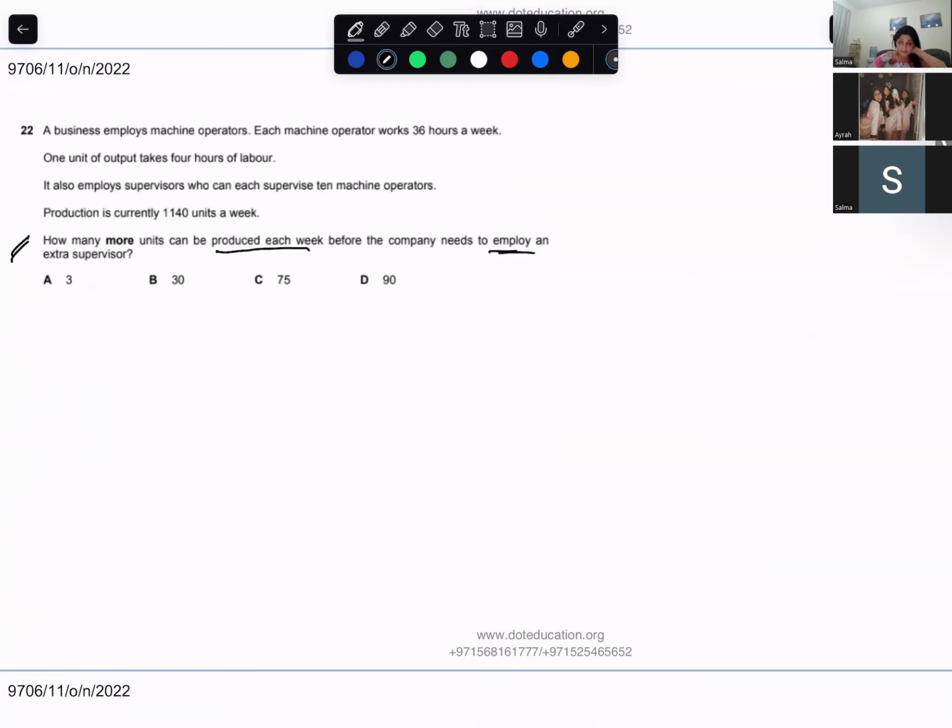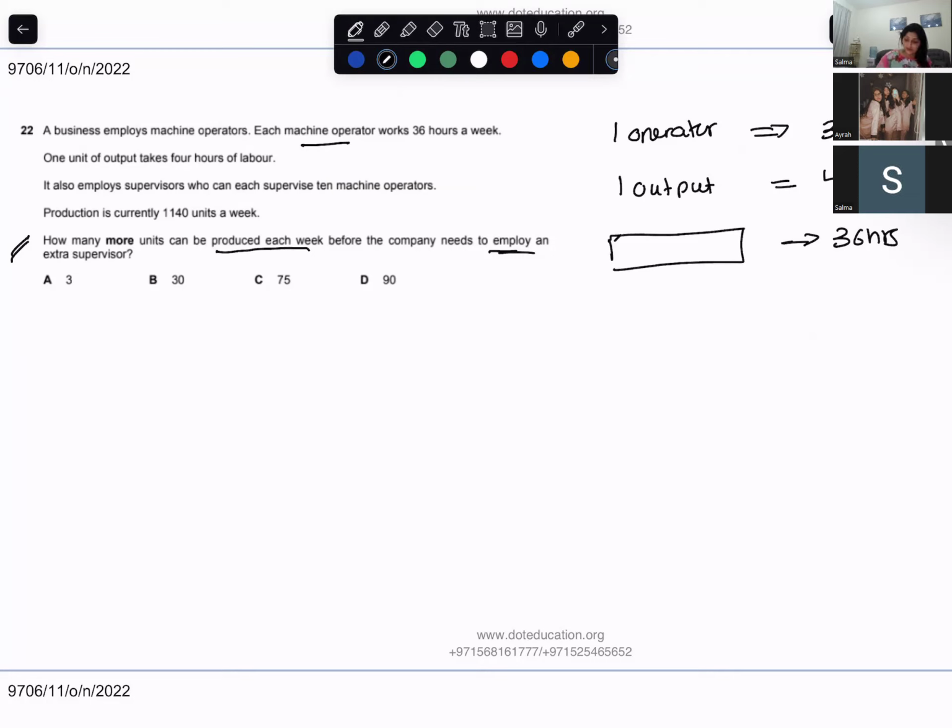A business employs machine operators. Each machine operator works 36 hours a week. That means one operator works 36 hours a week. 1 unit of output takes 4 hours of labor. So one output is going to take 4 hours. So in 36 hours, how much output can be produced? 9. So in 36 hours, 9 units can be produced.